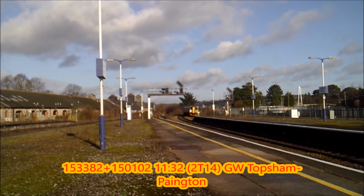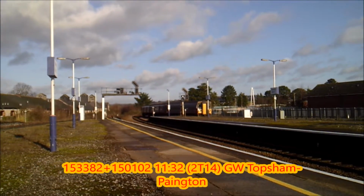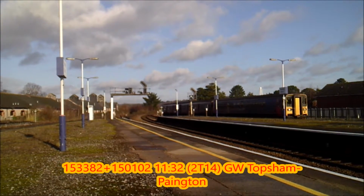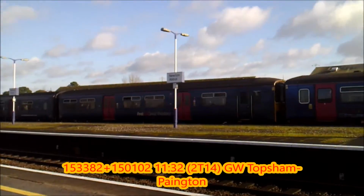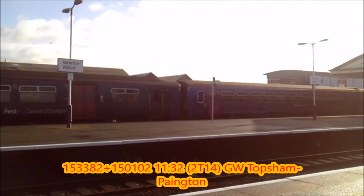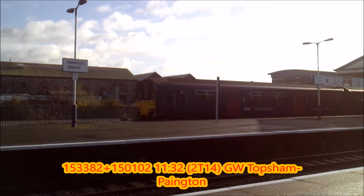Okay, so we've got a service from Totnes to Paignton formed of 153 and 150. 153382 and 150102.